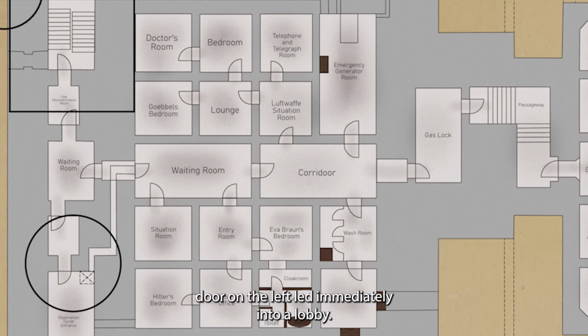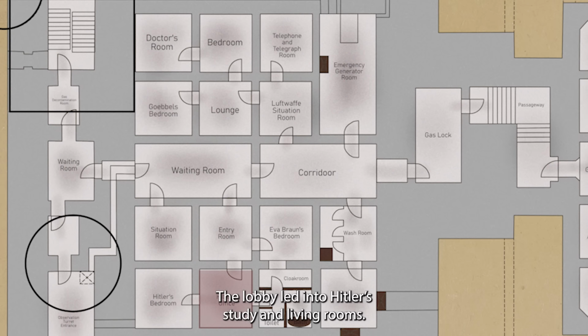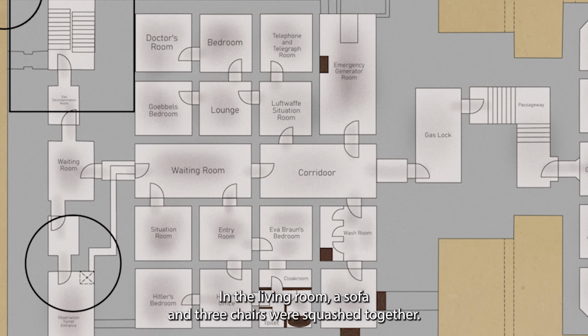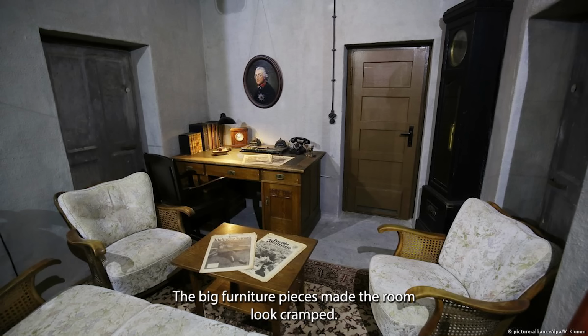The first door on the left led immediately into a lobby. From there one went left into a room intended as Hitler's dressing room, but which was taken by Eva Braun. The lobby led into Hitler's study and living rooms. Even these rooms were only 3.5 by 3.2 meters in size. In the living room, a sofa and 3 chairs were squashed together. The big furniture pieces made the room look cramped.